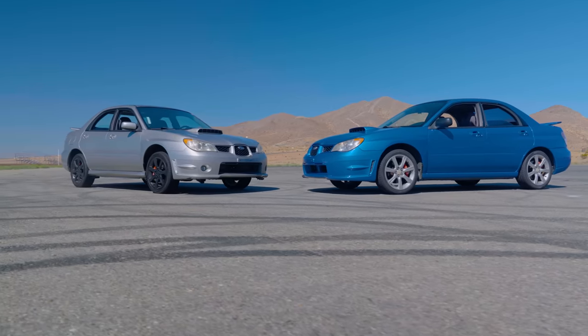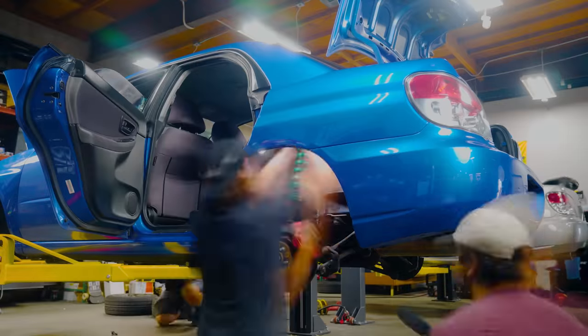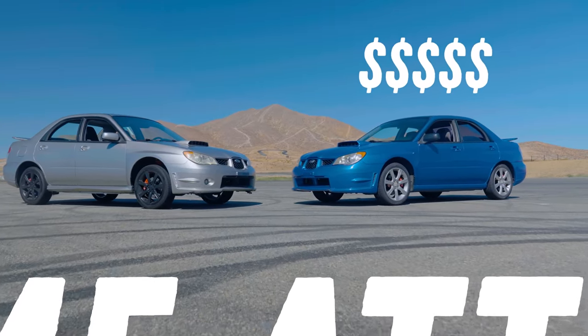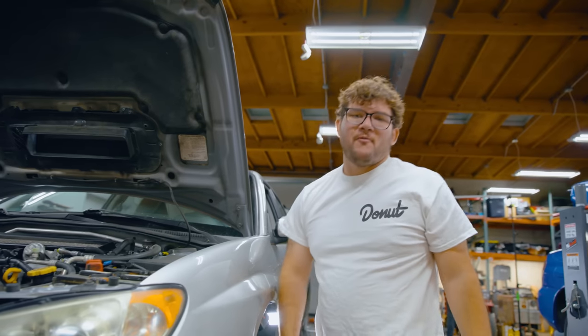We bought two nearly identical Subaru WRXs and we've been modifying them to be time attack cars. One gets expensive parts. And one gets cheap parts. Then we test them to see which parts are worth spending your hard-earned money on. Here we are again, HiLow once again.